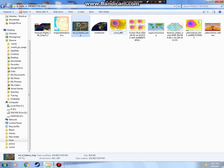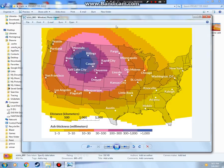Mount St. Helens explosive area. I think that's right there, Mount St. Helens, and the capital of Washington is right there. It's tiny, Seattle, and then there's Portland, capital of Oregon, and all of these probably down here somewhere. Now we'll start looking at Yellowstone, one of the deadliest volcanoes that I know of.